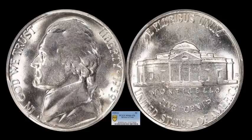This one right here, just a really nice, presentable coin. It has, I was going to say luster, but it doesn't have any toning or anything. This one ended up selling for $2,220.23.